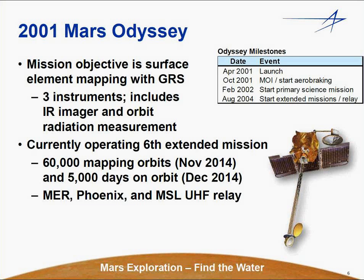Mars Odyssey was part of the better, faster, cheaper approach in the 90s. And then Odyssey launched in 2001. Our C-Corp was so proud. NASA's ready to follow the water, and so soon it went into a science phase.